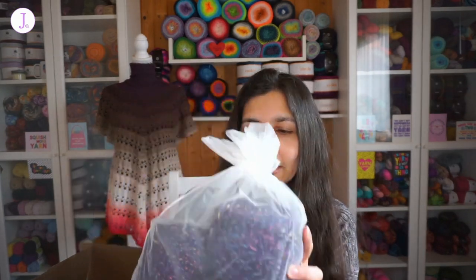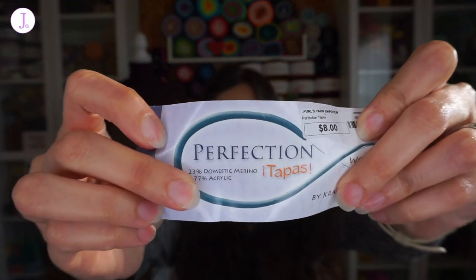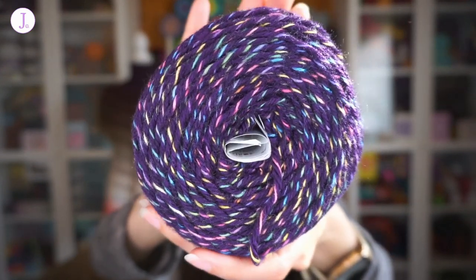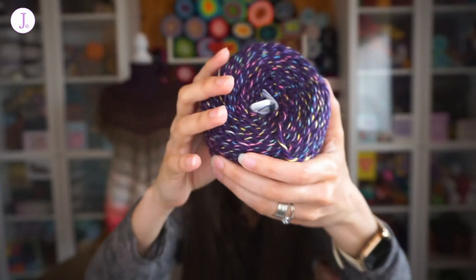Ooh, we have some colors in here. Let's see. They are all caked up. So this is, ooh, Perfection. Isn't that a bit presumptuous from the yarn company? Look at this. It's a dark purple with all rainbow pastel colors running through it. I love it. And I have three of them, so that's enough to make something big.